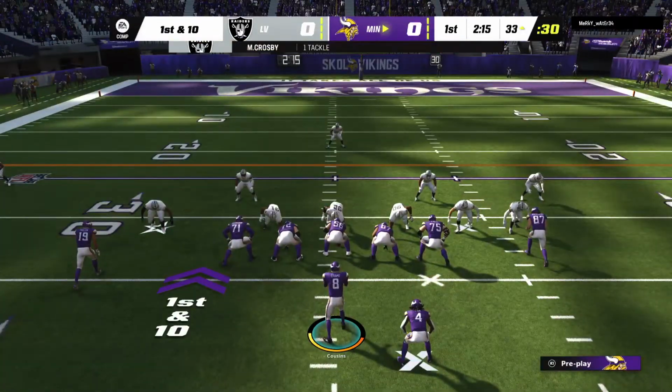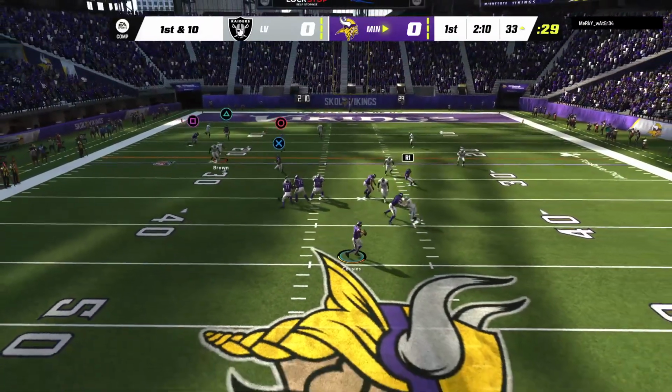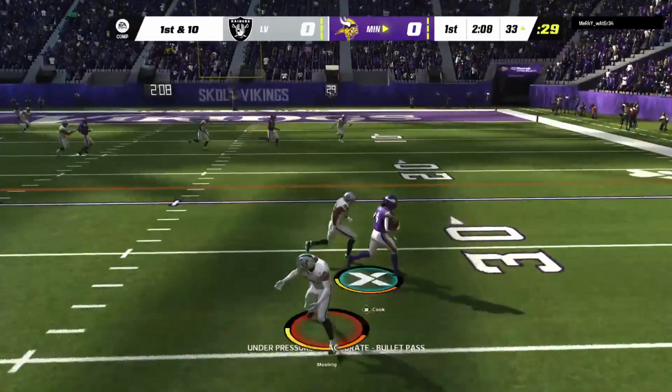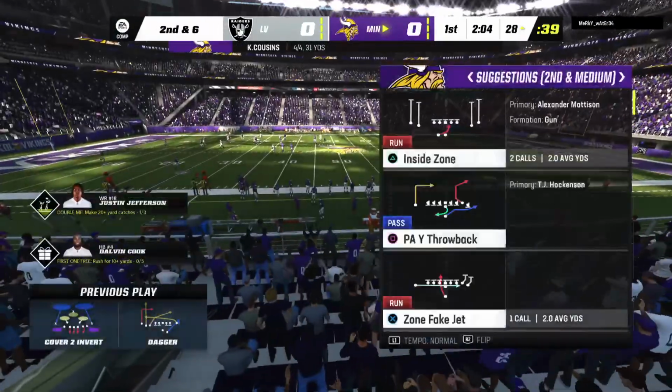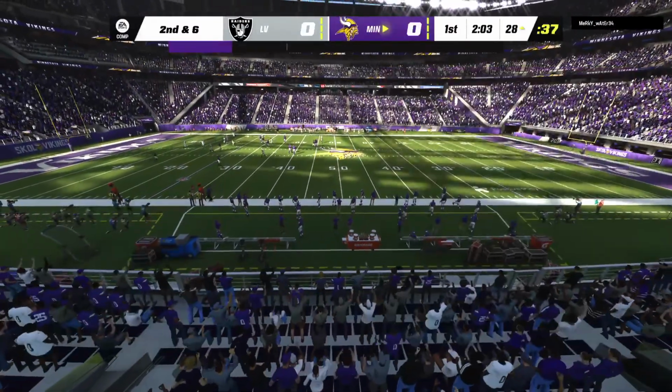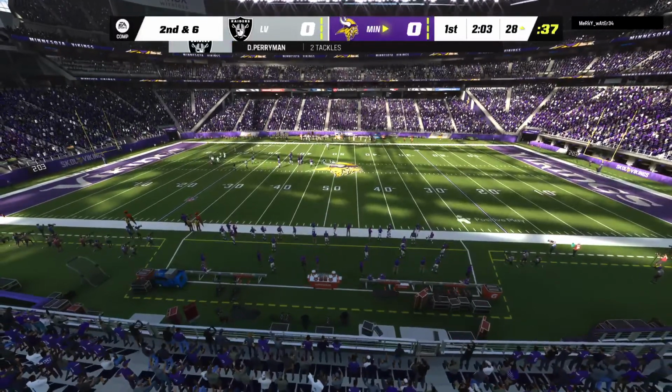Following the good run by Cook, here's another 1st and 10. Cousins. Flush to his right. He'll dump this off to Cook. And he's going to be taken down at the 28-yard line. But yet another completion here on this opening drive, and he's now perfect 4 of 4 to start.